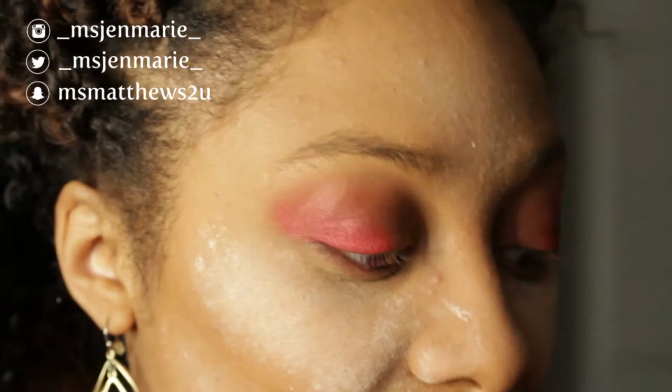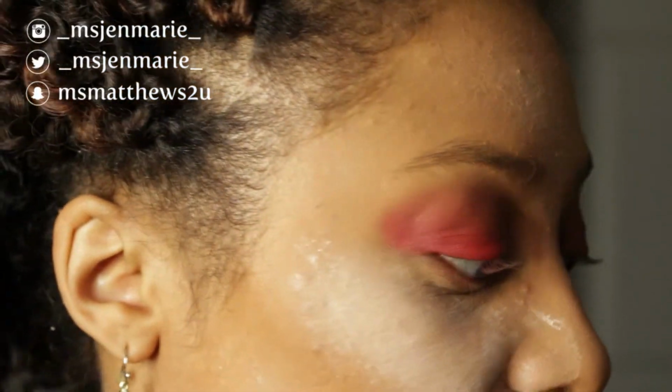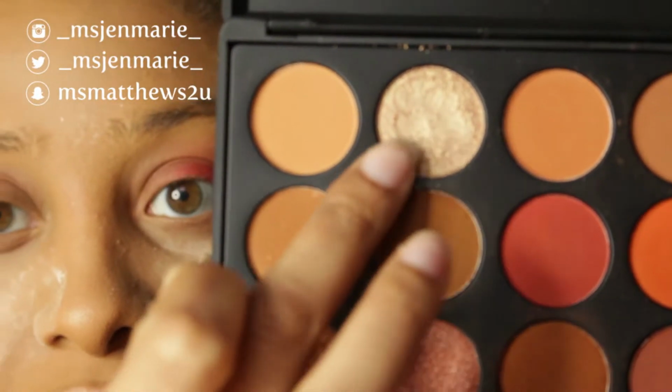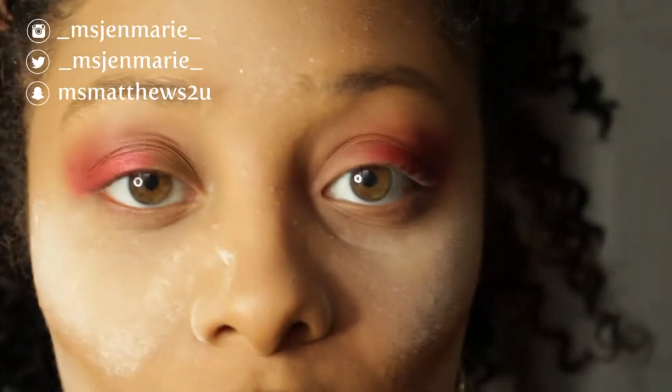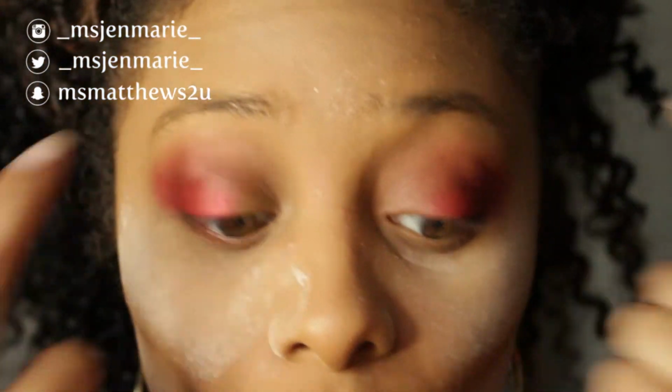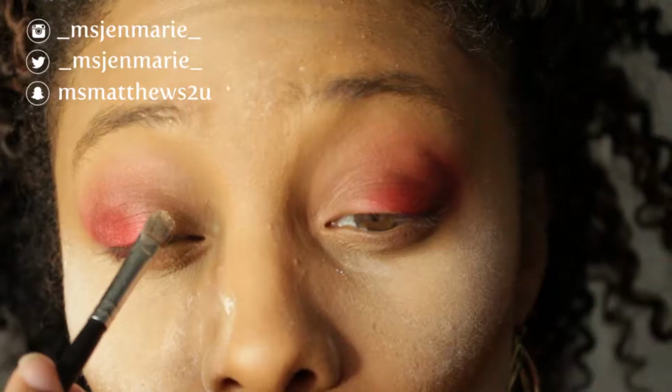Alright, now that we kind of got that situated, I'm going to find it. Here it is. Alright, so I'm just gonna go in with, ooh, it's better on this side. Just gonna go in with this color right here, and I'm just gonna carve out a little bit of my inner corner because really all this eyeshadow is a base for the actual glitter colors. So stay tuned, folks, stay tuned.